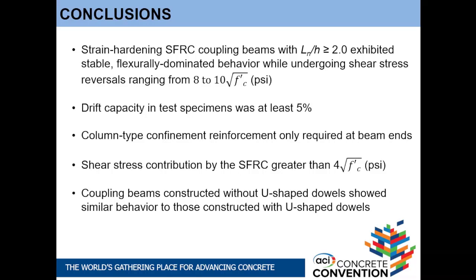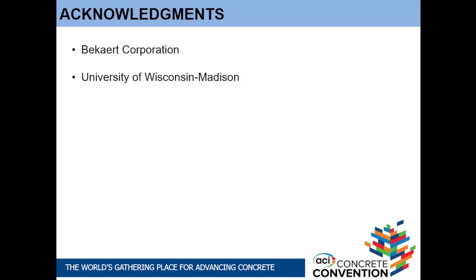And whether you have U-dowels or not at the ends, it seems that that did not lead to any meaningful difference in behavior. So as long as you have enough longitudinal steel crossing the interface, or the beam wall interface, to have enough shear friction, you should be fine in terms of not having any sort of sliding failure prematurely. With this, I conclude.